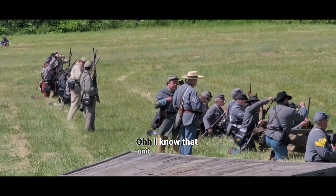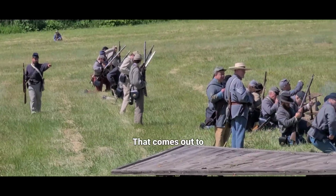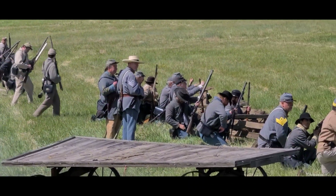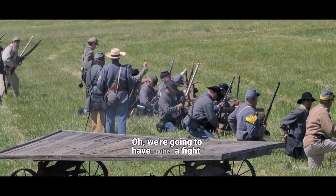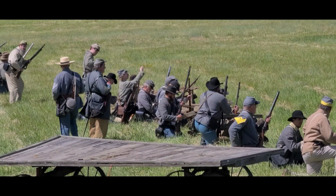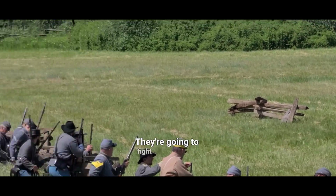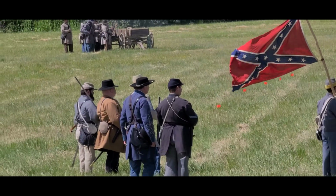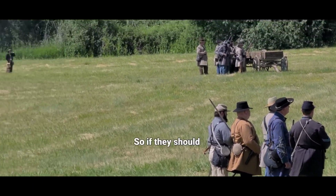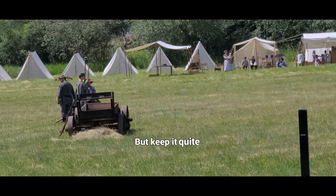Oh, I know that unit. That's another New York unit that comes out of the city of Brooklyn. That is the 14th Brooklyn. Oh, we're going to have quite a fight before us. The Confederates call those devils in red pants. They're going to fight. Never have they left the field in disorder. So if they should be defeated this day, you'll not see them just turn and run, but keep in good steady order.